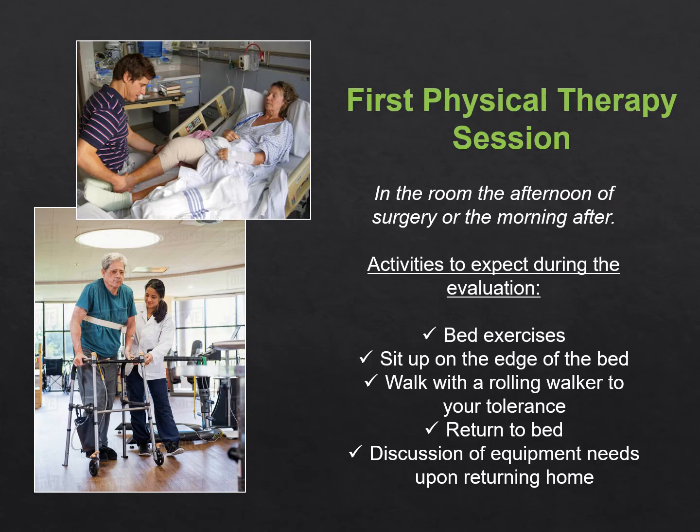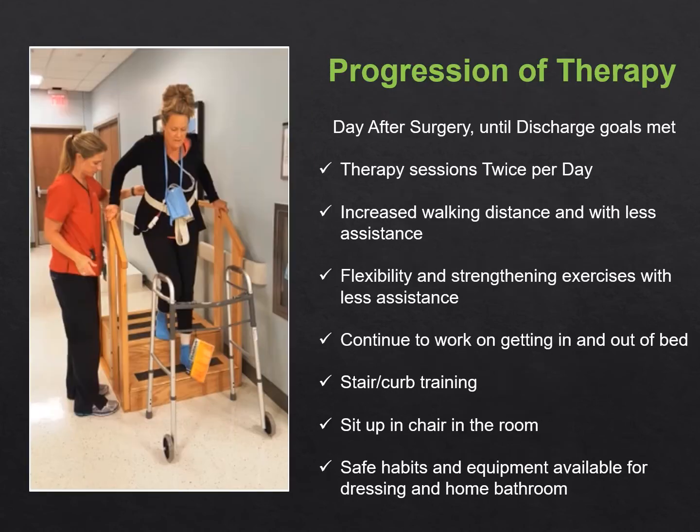Your first physical therapy session will be in your room the afternoon of the surgery or the morning after. During your evaluation, you can expect to do bed exercises, walk with a rolling walker to your tolerance, and return to bed. Your physical therapist will also discuss your equipment needs for your return home. The following sessions will increase your walking distance, exercise, work on getting in and out of bed, and practice the use of stairs and a curb.